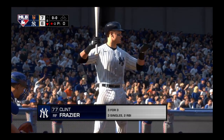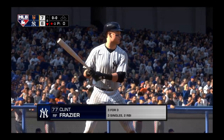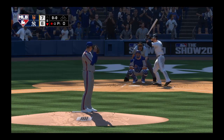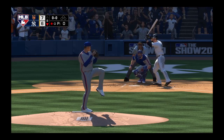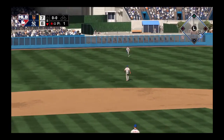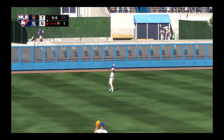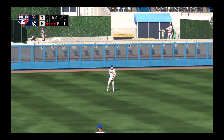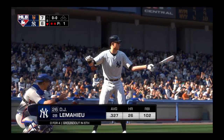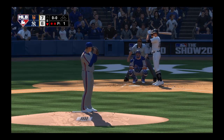Digging in now for the Yankees, Clint Frazier. He singled his last time up. And the pitch. Pulled high in the air out to left field. Davis is camped under this one, and he's got it for out number 2. So the batting order turns over now and set to go, DJ LeMahieu, 0 for 4 with a strikeout thus far.